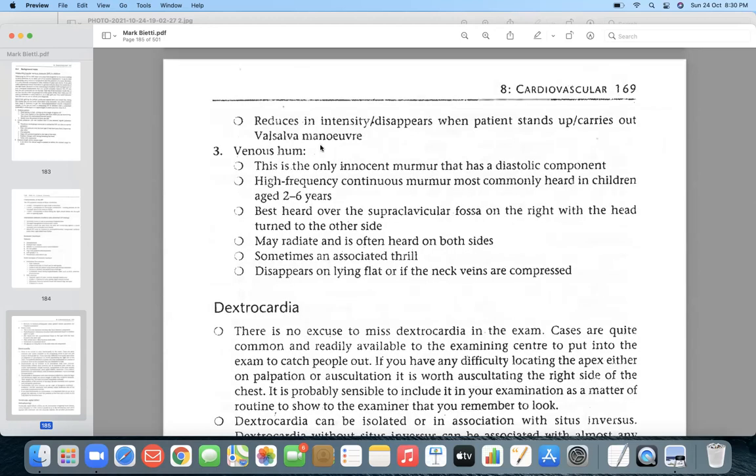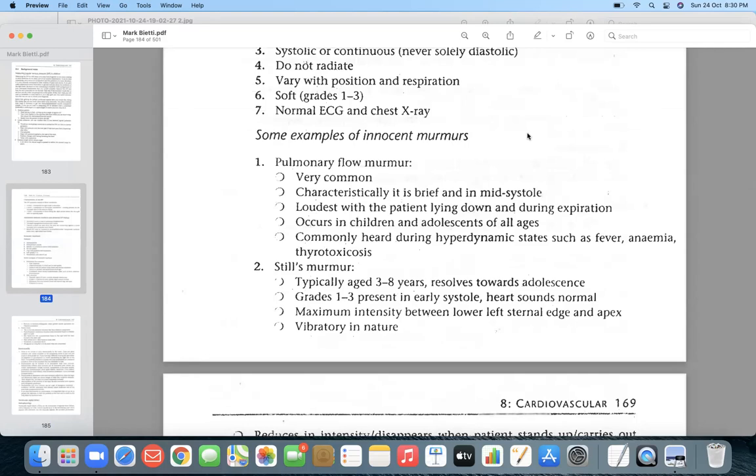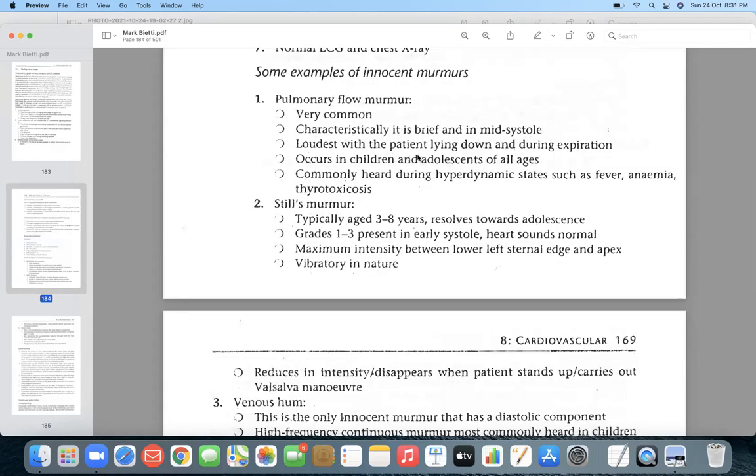So when do we hear this best? I think we hear this in the sitting and lying down positions, because on standing up, he's telling it reduces or disappears. And also on Valsalva maneuver. If we ask the child to do Valsalva maneuver, that is taking a deep breath and holding, there will be reduced intensity or disappearing, or when the child stands up. So I think sitting and lying down, we can hear this, right? So for both pulmonary and Still's murmur, the murmur is best heard in the lying down position. We can remember like this. What do you say?